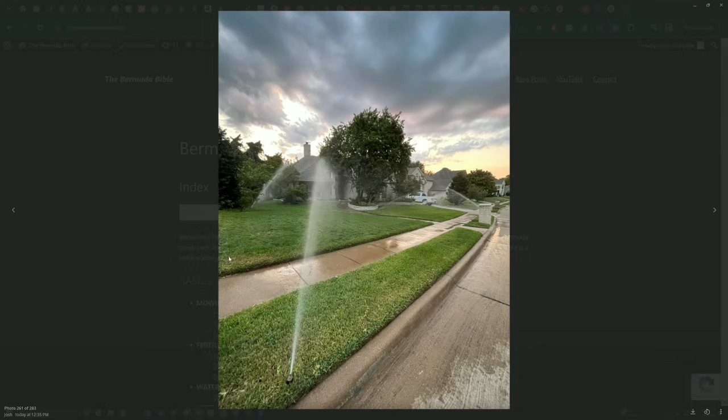And then over here, I added a zone right there, a head there, and all four corners in the front. So 1, 2, 3, and 4. And then these ran on a separate zone. I think there's one there, 2, 3, and 4. So that's one zone, 2 zone, 3 zone. So basically I took this one zone and broke it into 3.